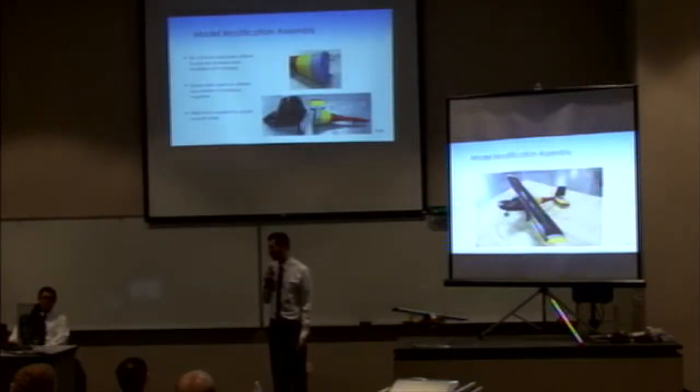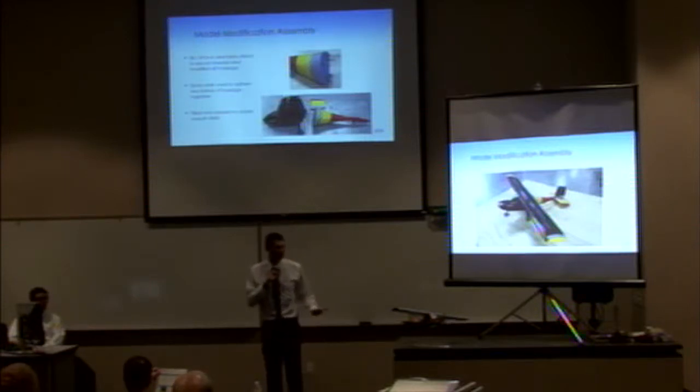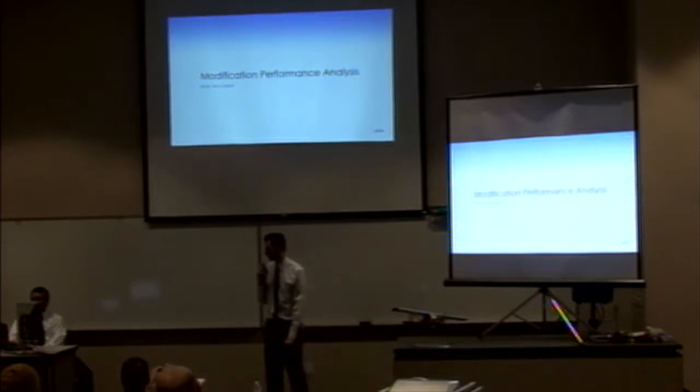Assembling our modified model, basically we cut the back end off the airplane and reprinted the new aft section of the fuselage. We used six 1/8-inch pins along with epoxy to secure the new back end of the fuselage on the existing fuselage. As you can see on the primary screen, the old model and the new printed fuselage on the lower picture. And on the secondary screen, we have the overall completed model with the new modifications. The old wingtips were slid off, and the Horner wingtips were slid on. That's based on the modular design that we built before. And yeah, that's the new completed modifications on the model. I'll hand off to Caleb for modification performance analysis.